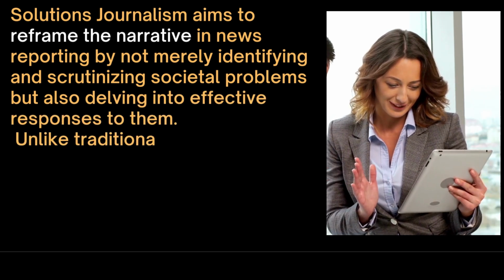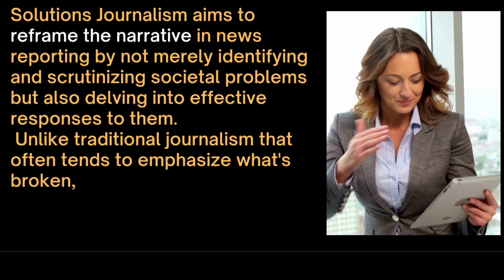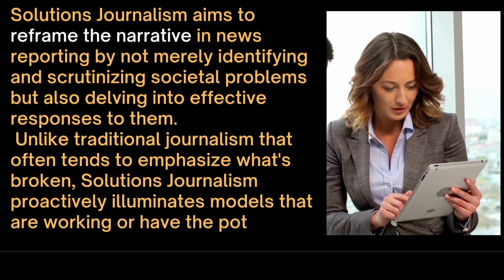Unlike traditional journalism that often tends to emphasize what's broken, solutions journalism proactively illuminates models that are working or have potential to work.